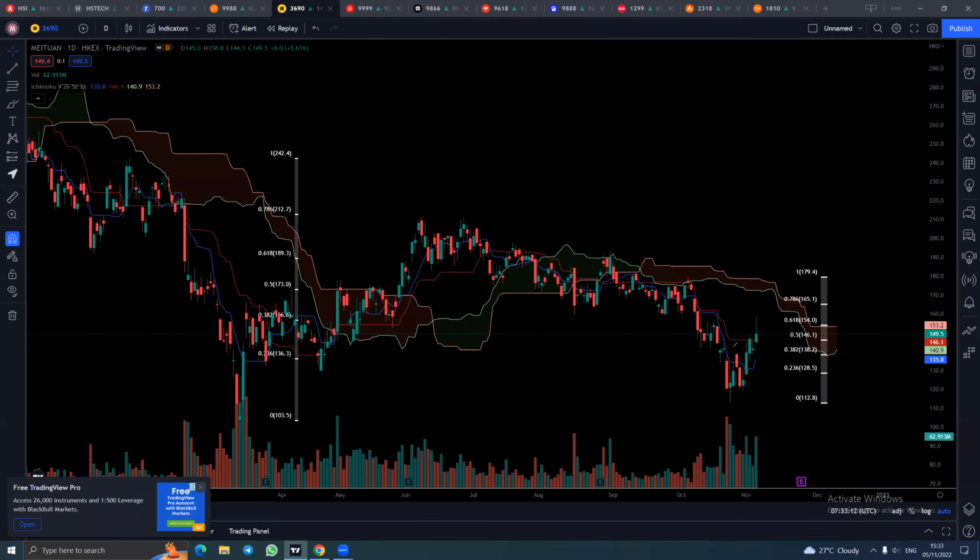So for Meituan, you can see that we actually came close to the $100 psychological support level, hit 112 levels, and we saw a rebound. For the first 3 days, we saw some resistance at this red baseline here at around 146, but we managed to surpass it on Friday itself.